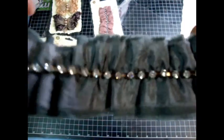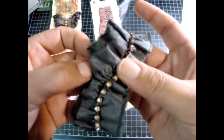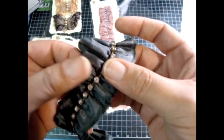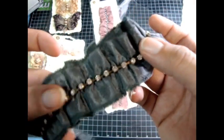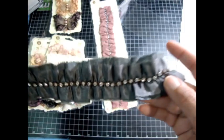Pretty, pretty. So yeah, they're trim, and the bottom is a black. And the top is like a, I don't know, a satiny, see-through-y gray. And then, of course, the rhinestone in the middle. Very pretty.